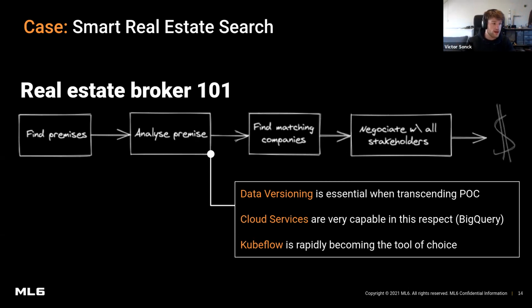So this is already quite a big one. Cloud services are usually very, very capable in this respect. It might also be cloud on-premise. If you do it on-premise, like on bare metal machines, it might be harder to implement, but there are tools out there. But cloud services are usually quite good at it. I've put in here BigQuery because we use Google Cloud. It's usually our tool of choice, and it has versioning built in, but you don't have to use it, of course.